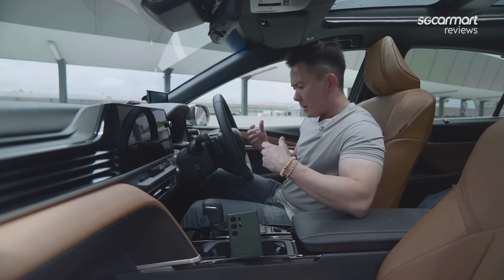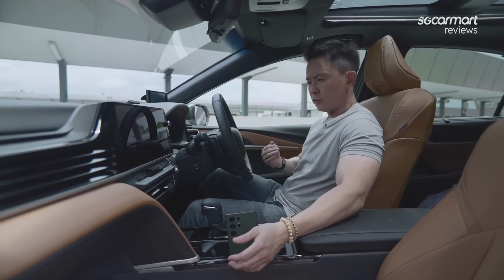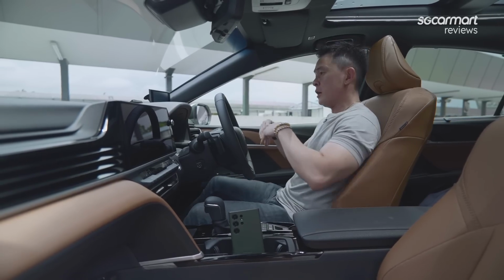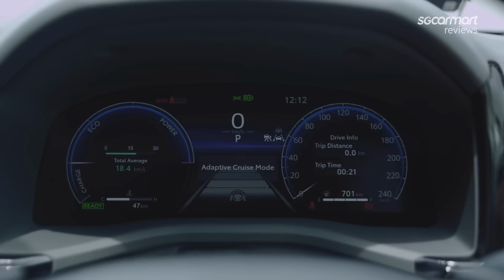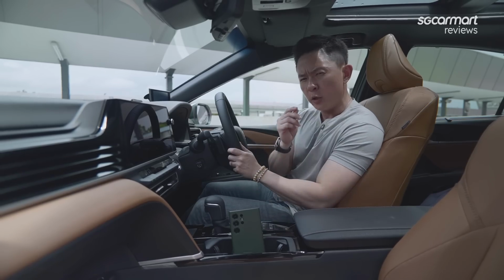Now at the helm, it's set to blend luxury and practicality, and to a certain extent, it's sort of true because this Camry takes it up a notch compared to its predecessor. So you're faced with a multifunctional leather-wrapped steering wheel, and beyond that is your digital instrument cluster. Everything you need to know about the car, the information is all there. But there are a couple of new things here.